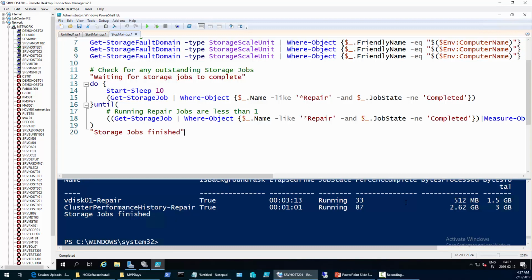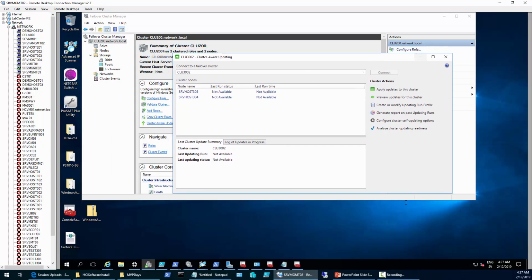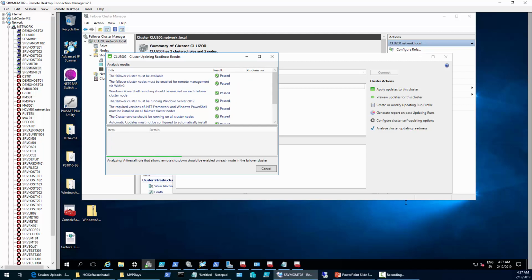Let's check the other approach. Well, here's the other approach. You can use cluster-aware updating. So when you use cluster-aware updating, you connect to the cluster, and the first thing you do is analyze the cluster updating readiness. There's two ways to run this. You can either run it as a service that then gets installed on the cluster nodes. And then you can either schedule that or you can run it manually.